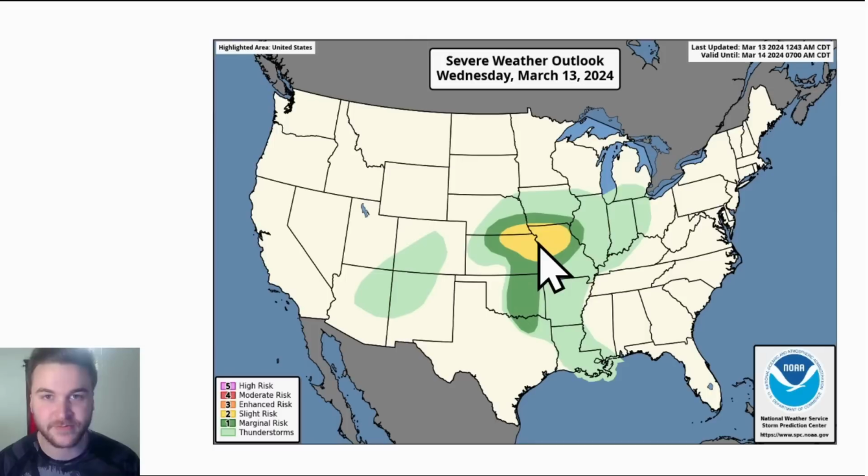We do have a slight risk of severe weather across southeastern Nebraska, northeast Kansas, far southwestern Iowa, and into Missouri, especially north central Missouri, with that level 2 out of 5, a slight risk. But a marginal risk extends further south along the dry line and cold front down into portions of eastern Oklahoma and far north Texas.